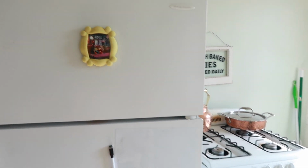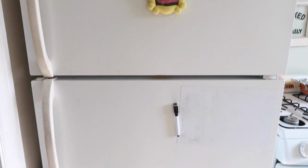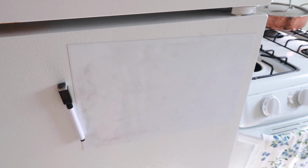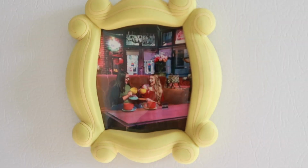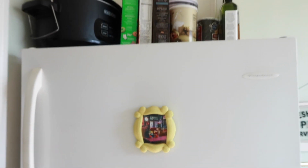So the refrigerator, I took down all the frames because it seemed a little cluttered. I'll probably bring them back for the holidays with holiday photos because it's festive. Down here, I have a little whiteboard that Ryan and I like to write little notes on, and then up here, I have my classic Friends frame with my friend Brandy and I. We went to the Friends set, so that was really fun.